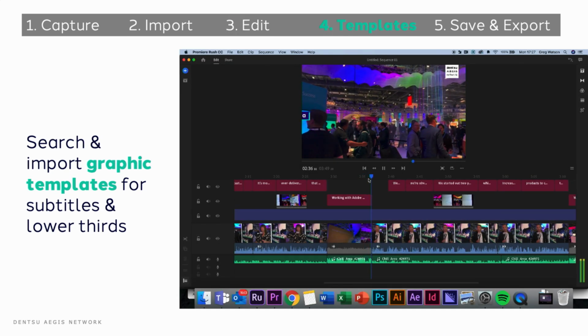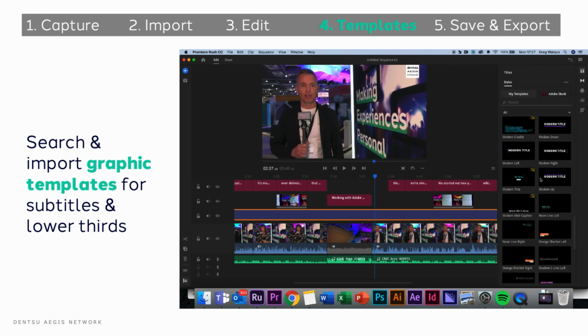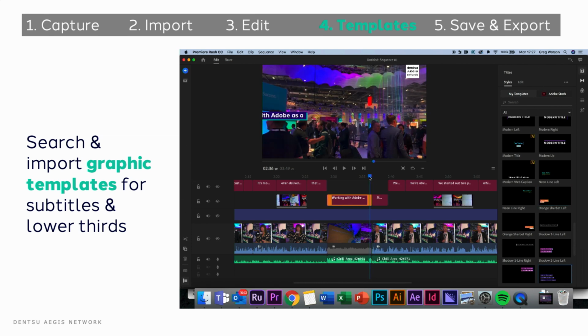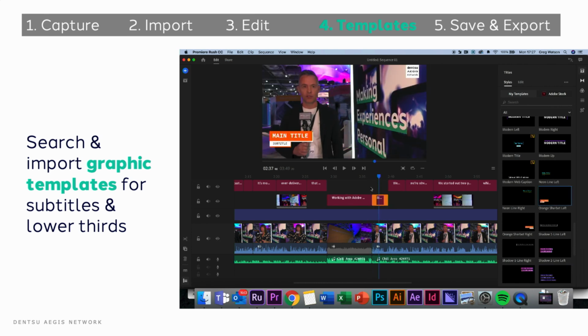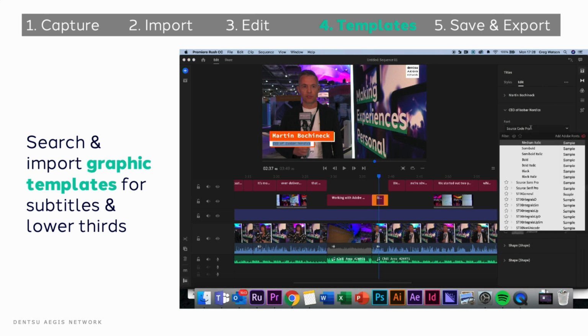And then you can see we've started using some graphic templates in here. So for this chap right here, we're going to make sure that everyone knows who he is. So we're going to drag in a nice lower third template. To be honest, you can access through Adobe Stock loads of other graphic templates. We just find that the default ones are really easy, and they generally fit. Because as you can see, it's a case of double-clicking, typing in the name. If anyone's worked with After Effects, as a marketeer, that could take me hours trying to do this in After Effects. This is literally drag and drop.